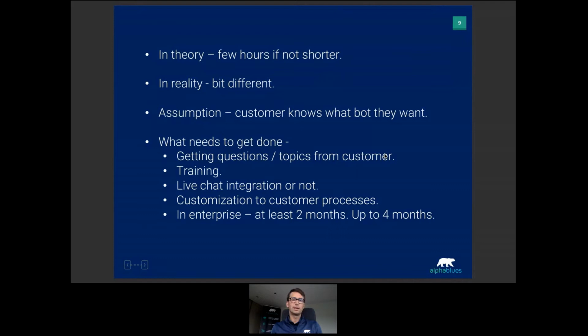If it's something that you buy from the vendor, the bot and the chat in one package, it's usually quicker. But if you buy the bot from one vendor and then start doing connections to another third-party chat system, it will take extra time because the two products are different. There's integration. You cannot always get what you want. So this is something that takes time.